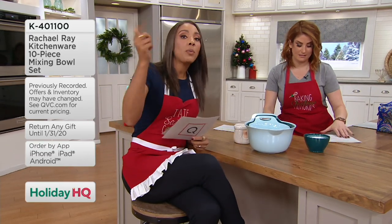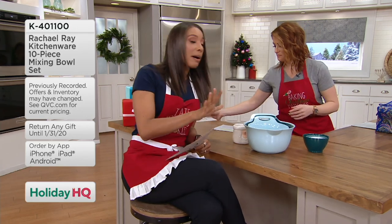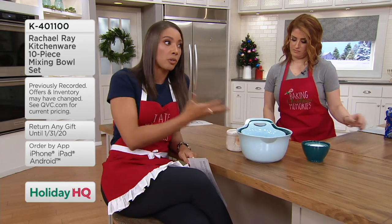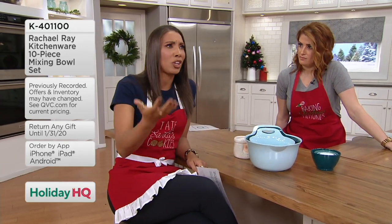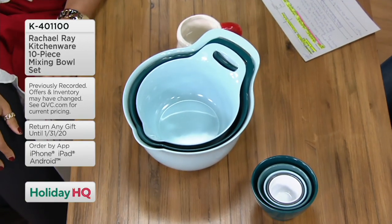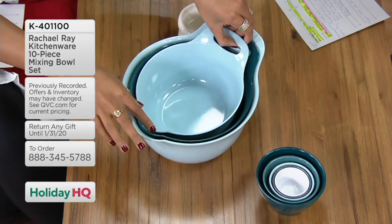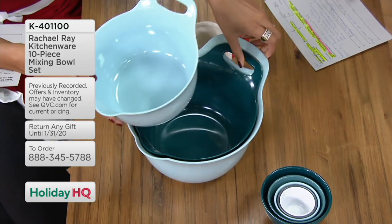Now we're talking Rachael Ray. I was so excited about her because she is a known celebrity cook and influencer. She has her own talk show and cookbooks. She started cooking, I think, in Cape Cod, Massachusetts, and then took it to New York City. She comes from a cooking family. It runs in her blood. So she gave us this set here.